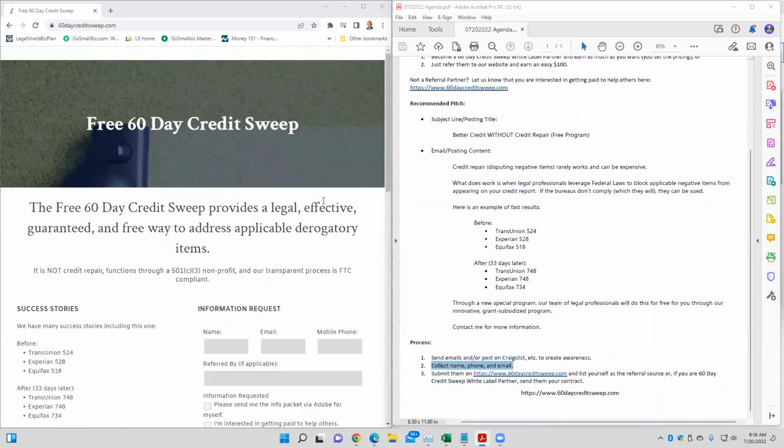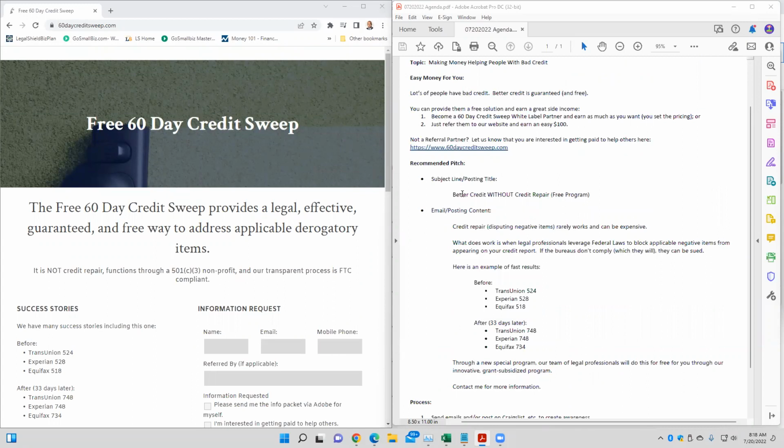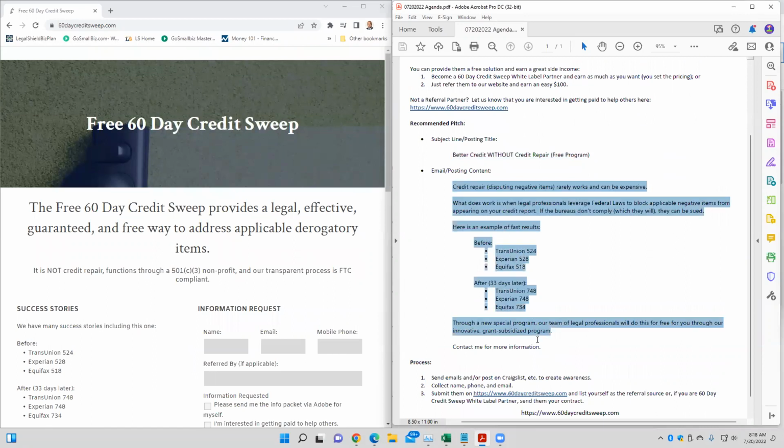So those of you that are already 60-day credit sweep white label partners, I strongly encourage you to try this campaign. Post it in a couple markets on Craigslist, use it for email blast. You could do a hybrid of this for texting, however you want to get the word out. This will get some really nice results.